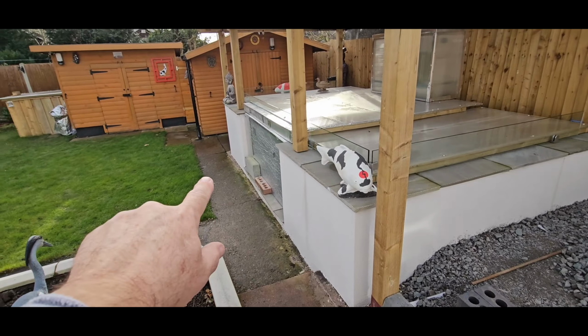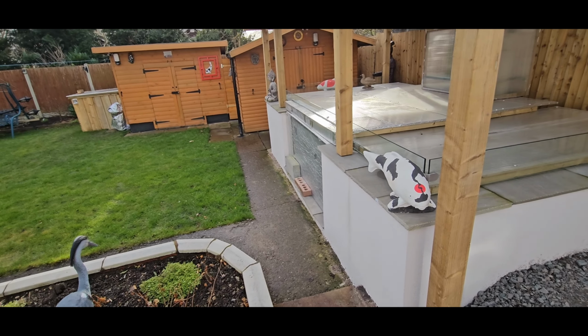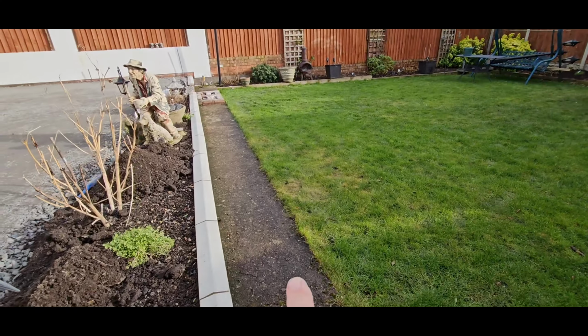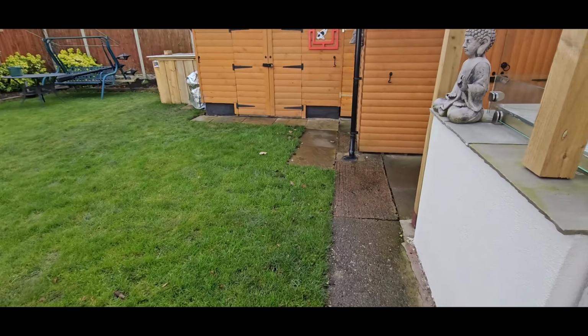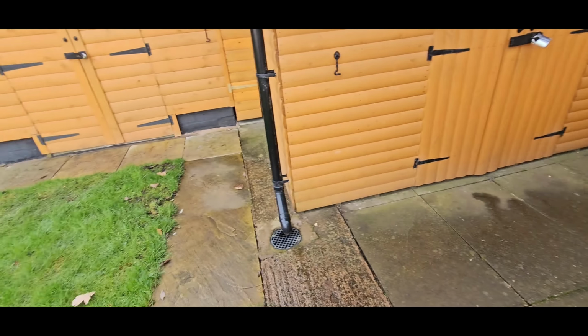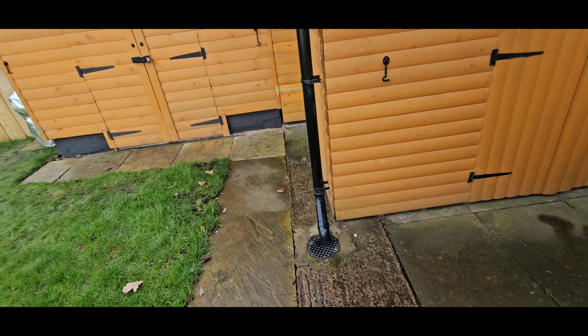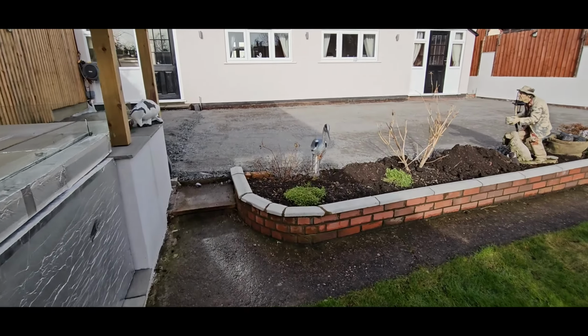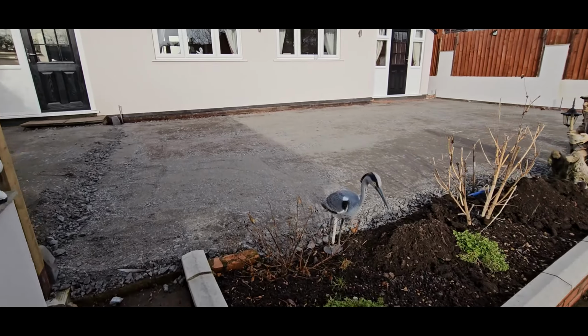Also got a slab wall down there, as I said before, so all this has got to be slabbed, all that's got to be slabbed, all round here and all round there. So that's it for this weekend. See what next weekend brings.